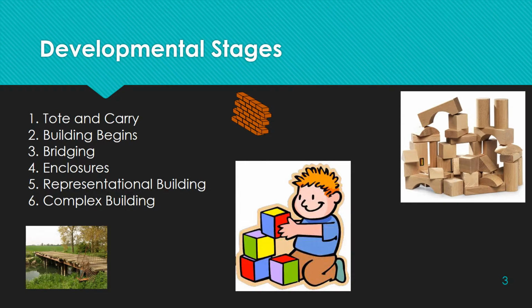There are specific stages of block play. If you have young children in your room, you may find that they just carry them around or use them as props in other areas of the room. We had baby carriages in our dramatic play area in our toddler room, and the blocks were always taking a ride. Some teachers tell children that the blocks need to stay in the block area.